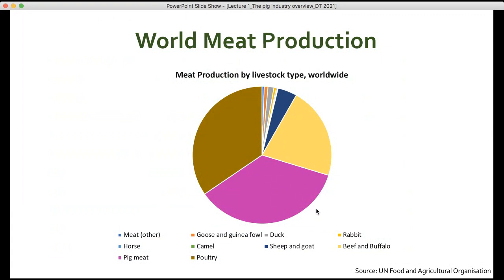So this slide is probably a bit dated in the data. I think it's from about 2018, but it's a pie chart demonstrating world meat production, and we've got pig meat in pink and poultry in that sort of yellowy brown colour. Hopefully you can appreciate that pigs and poultry take up a fair chunk of that pie chart.